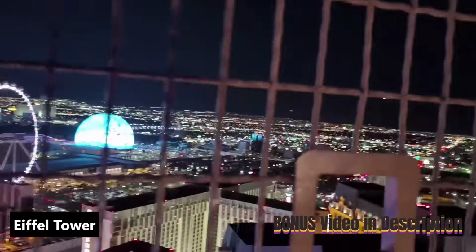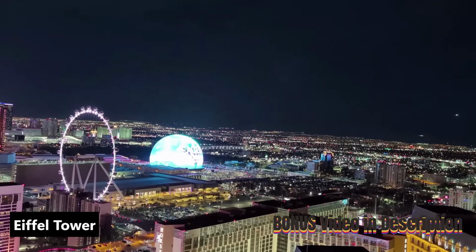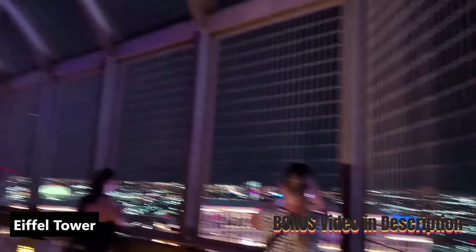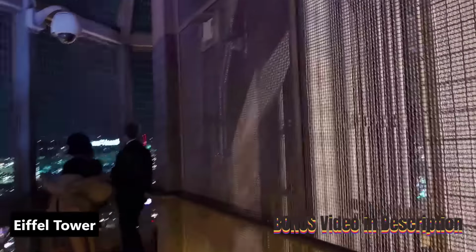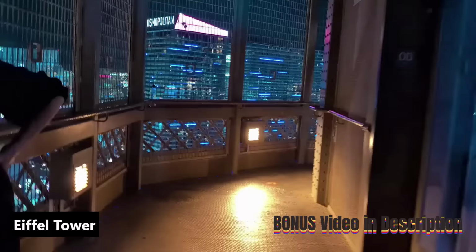Okay, let me start by saying this is a pretty claustrophobic experience. So if you're prone to claustrophobia, it's probably a skip. The elevator ride up is supervised and honestly uncomfortable. And I don't mean physically, it was just awkward. Then, with the way the caging is around the deck, it all just feels like you're visiting a jail.